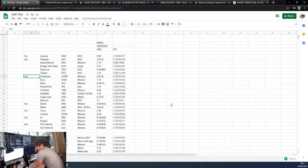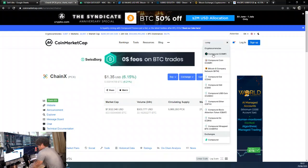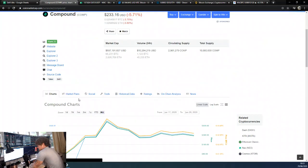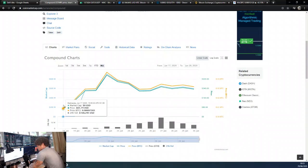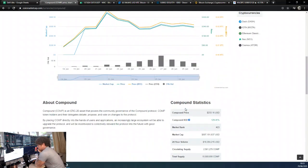Compound. We all know what Compound is. Compound is the main DeFi platform. It's on Binance, so no real need to look at this one. We all know what Compound is. This is all its life, out in June, so not being out long. Started off at $60, had a pump up quite a bit, and is currently sitting here. So it's in price discovery mode at the moment, but I do think this is a good one.